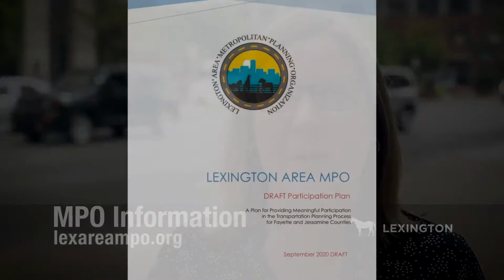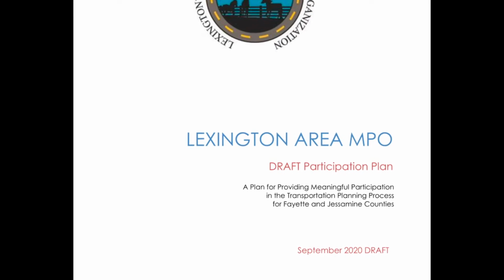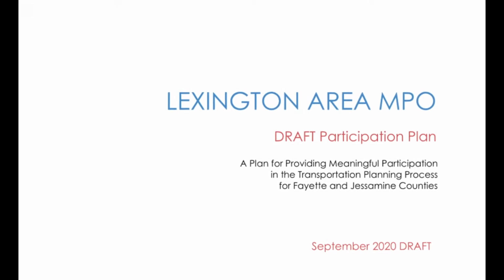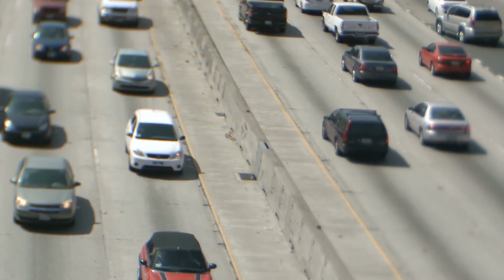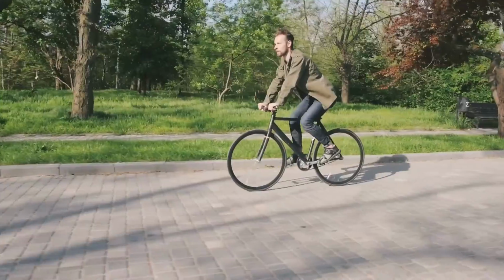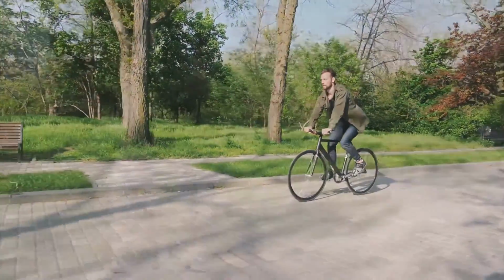The participation plan is out currently right now in a draft format so that the public can review what we have proposed and let us know if they feel like there are improvements that we could make to both that plan and the things that resulted from that. We'd like to know, how do you usually receive your information? Or is it more through social media? Is it through traditional news sources and so forth?